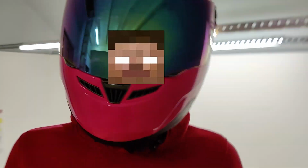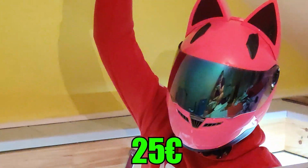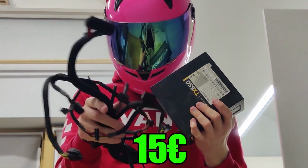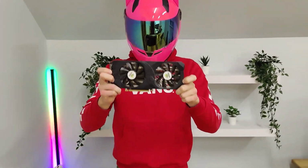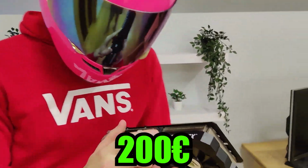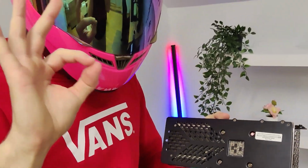Now for some actually cool finds. So for 25 euros I managed to get this 1TB Kingston SSD, 15 euros got us this Corsair TX650 PSU with a cut cable, and as for the GPU I got the sketchiest RTX 3060 Ti on the market, and of course it was made by Man Lee.